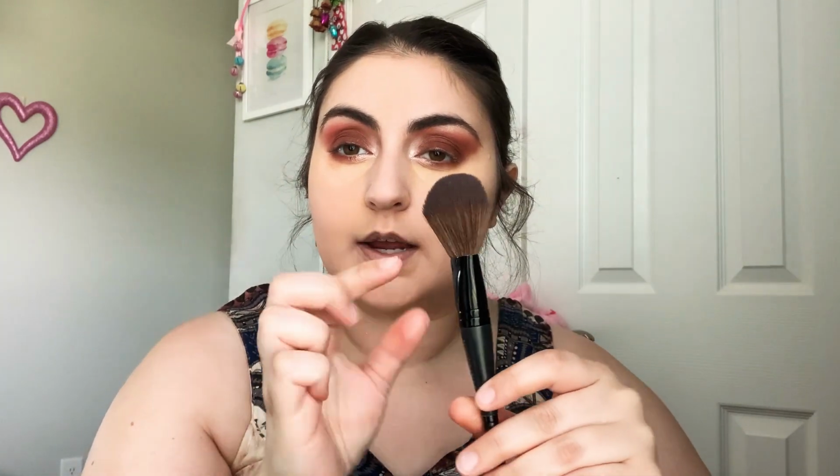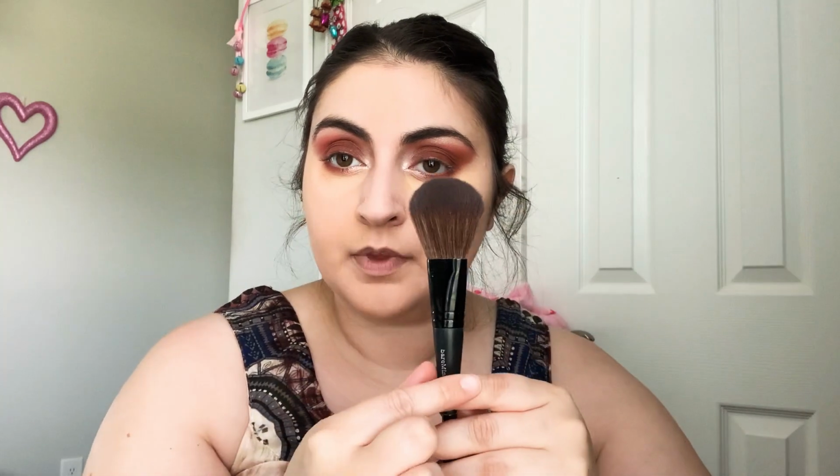So now we're going to wipe away that fallout. That's why I highly recommend doing baking, so you can just kind of wipe that away. And what I would recommend for just wiping away would either be the all over face powder brush we used, or something like this, Flawless Face and Eye from Bareminerals. So it's got a nice fluffy side, but it's a little bit tapered in, but it's still very nice for wiping away powder or placing powder.